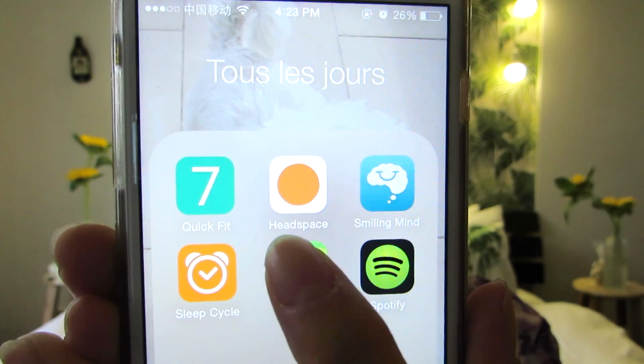Now also, because I've been so stressed for the past few months, I picked up the Headspace app, right there, Headspace. And it's just kind of meditation. I know what you're thinking, meditation, ew, who can do it? It's so boring. I'm one of those people, I cannot pay attention for 5 seconds straight.